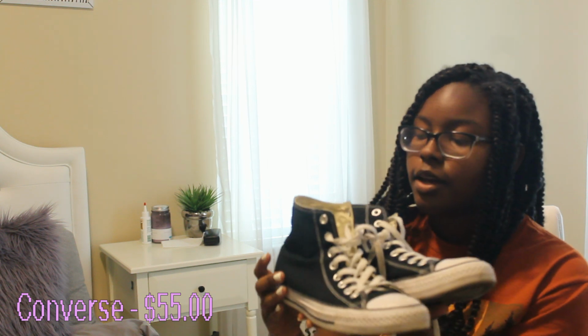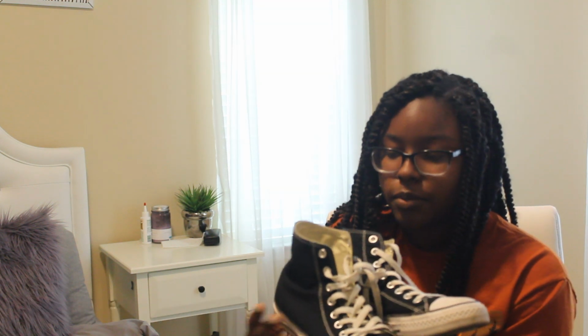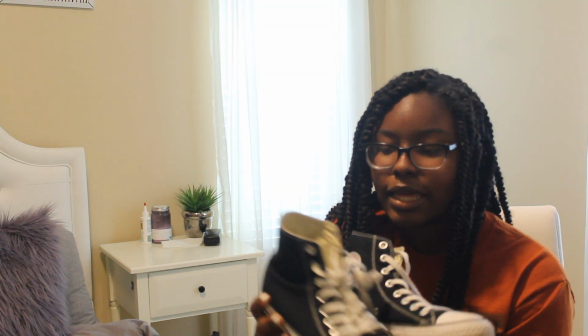Another shoe are just Converse. They're just plain black Converse, but I saw an outfit on Pinterest, which I get a lot of outfit ideas from. This girl was wearing these Converse with a certain outfit, and I really liked it, and I'm like, these will go great. And size 9, they're just regular All Star Chuck Converse. Yeah, very basic, but I didn't have any, and I wanted to get some.